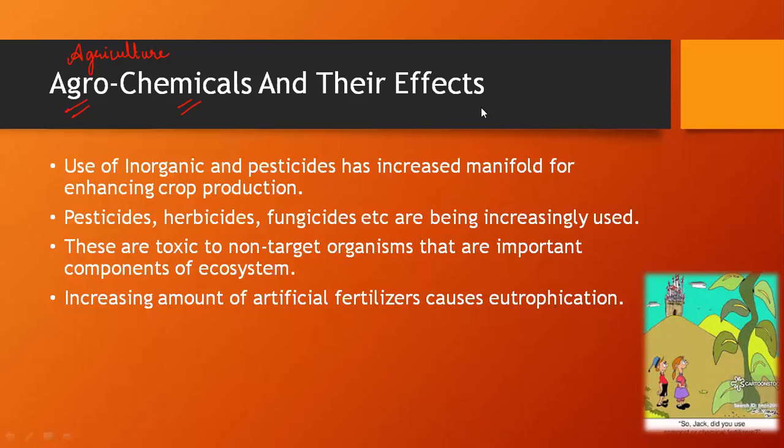Next, coming to herbicides. Herbicides act on those herbs or weeds which grow along with the crops. Those are plants which are of no use at all. They just grow along with the crops because of the fertilizers used, taking up the nutrients from the soil, because of which the growth of the crops gets affected. Okay, so herbicides are used. Herbicides are also chemicals.